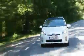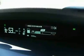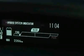The second driving mode, and the one you'll spend most time using, is Eco. Activate this by hitting the Eco mode button. Now this scales back the throttle response and also gives you slightly less power to the air conditioning unit, meaning you use less petrol. In this mode, you're encouraged to use the hybrid system indicator, a graph on the dashboard and in your head-up display, which shows exactly what the vehicle's doing at any given time. When you're cruising down a hill or applying the brake, that graph lives in the charge section, and that means the batteries are being recharged.